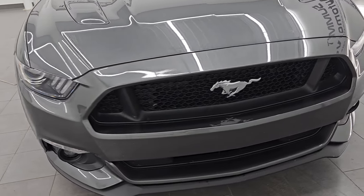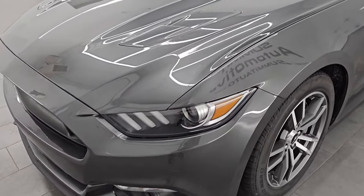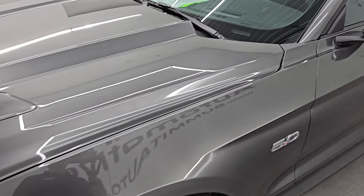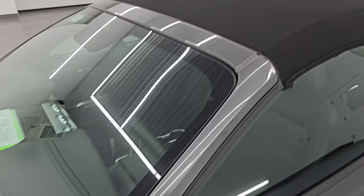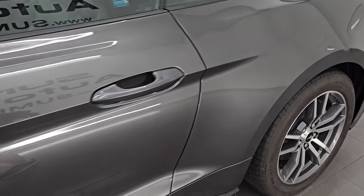I'm gonna go all the way around in this video, inside, start it up, take a look under the hood, show you all the options and give you the most accurate representation that I can of the vehicle. Magnetic gray metallic is the paint color. J7 is the paint code. I shoot all my videos in 4K.